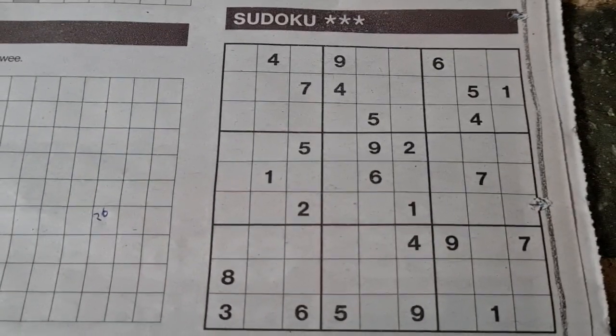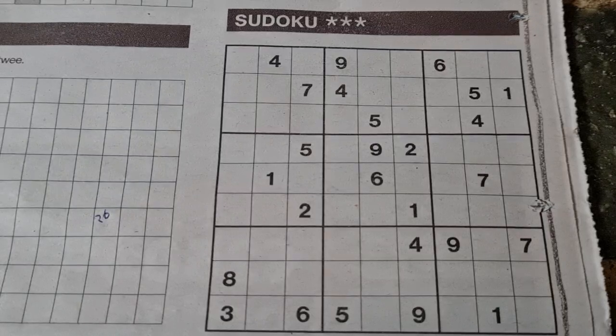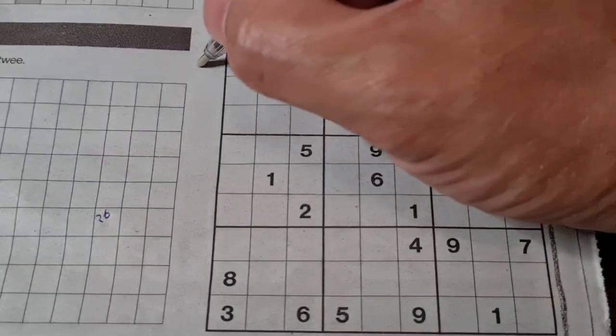But first, let me solve this one. The 3 stars Sudoku, and this will be number 6756.